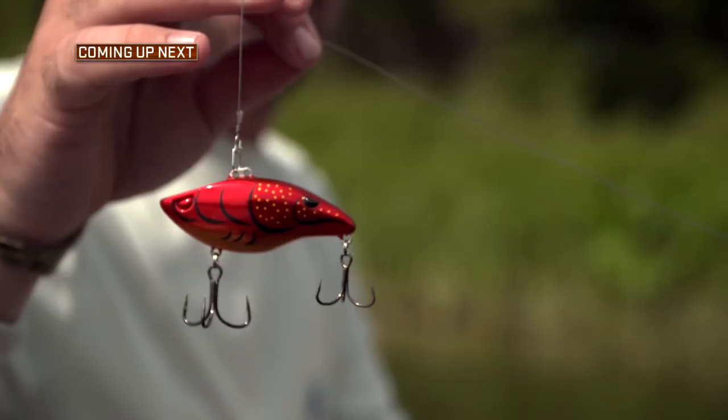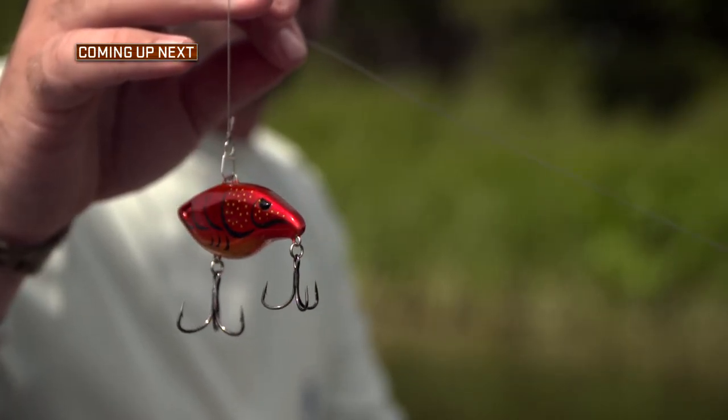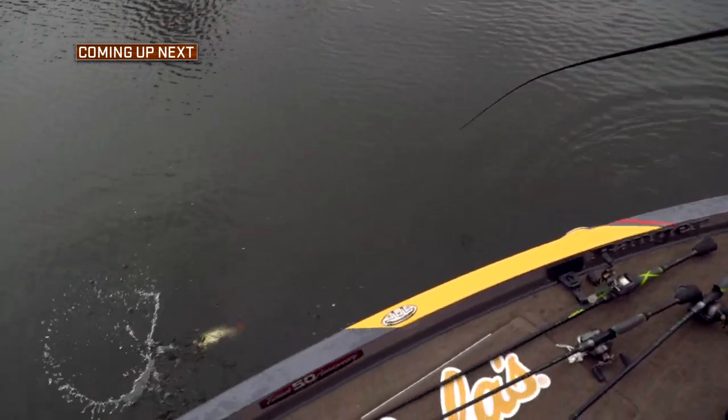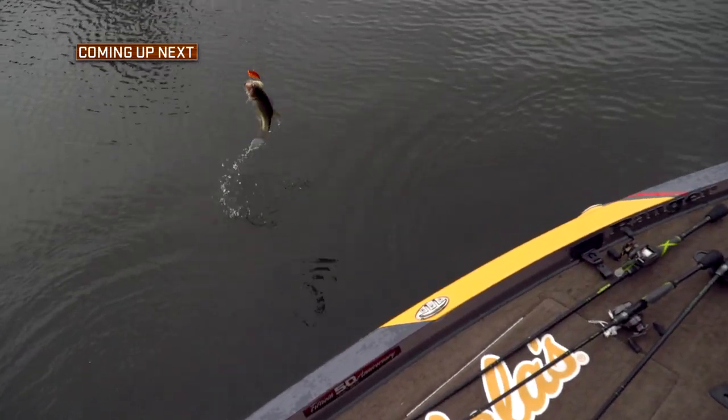And after the break, we shift our focus to baits and lures. You now have a better knowledge of which lines to use in a given scenario. Next, we'll talk about which bait to tie to the end of it.